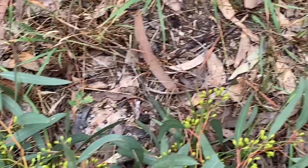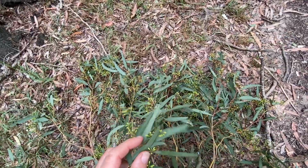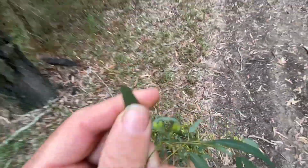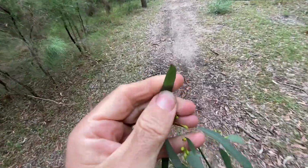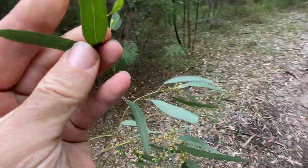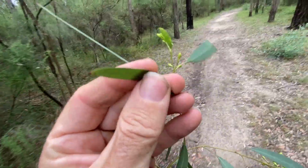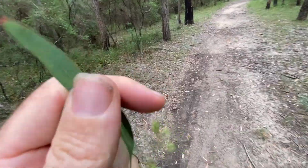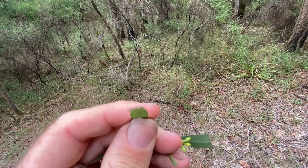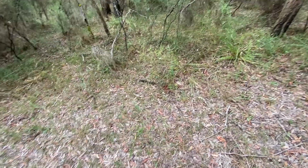I normally talk about the leaf texture. I didn't do that. The leaves are, if I just pick these guys up, they've got a nice smooth texture. They're very smooth. They're not overly thick. They're more on the thin side. I would say they're more thin and they don't really have a thickish feel. Snap them. Yeah, they rip off without too much trouble. So that can help some people.